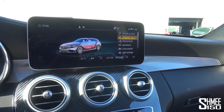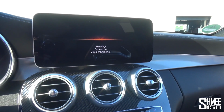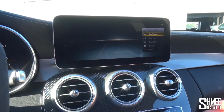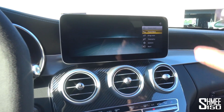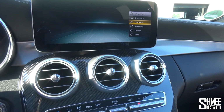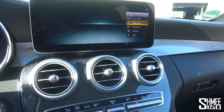Track Pace is where you get, if we go in here, your track telemetry, warning, for use on racetracks only, naturally. But inside this, when it loads, just takes a second, is where it will give you various readouts. You can set tracks, set drivers, look back at your data when you've been going around circuits. How cool is it to have that in an estate? We've got a track telemetry system actually set up in an estate, even drag race mode as well. So yes, you'd add new tracks. Nothing's set up on here at the moment, which is why you don't see too much information.